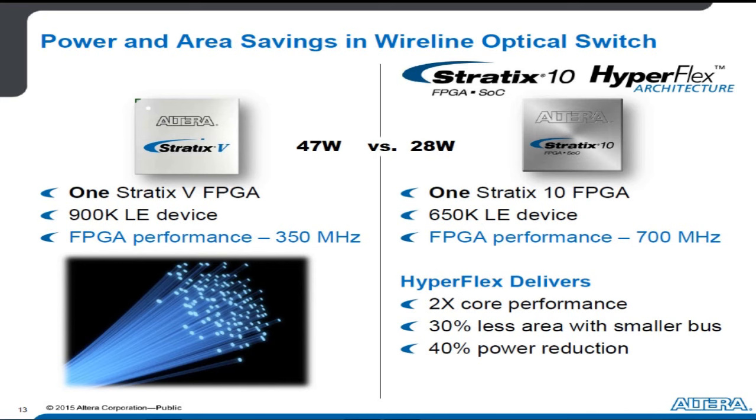So let me show another example in wireline, or optical networking. Communicating data across very long distances requiring optics. Today, single FPGA, almost a million logic elements, 350 megahertz. To implement the same logic in Stratix 10, we can go to a smaller device. So 650, 900, smaller. So the board area is smaller, the power is lower, because there's less resources, and yet we're able to achieve performance and higher throughput. So this is an example of power savings and area savings by, again, reducing the number of resources required using the new architecture.